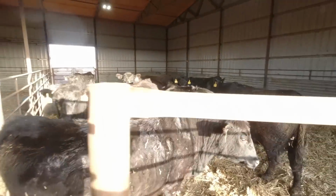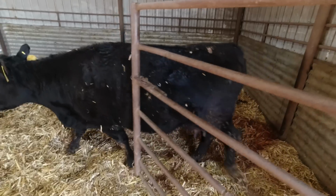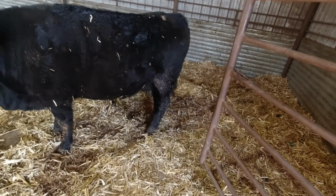Been over a week. Nobody's calved. You know you want to. Oh, she's getting close. Look at that bag.